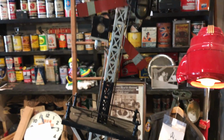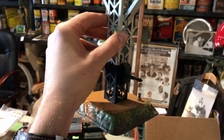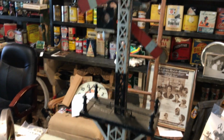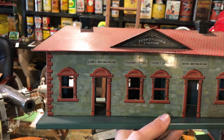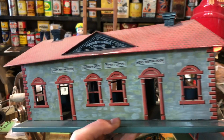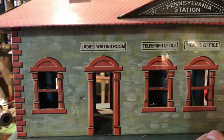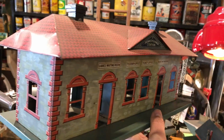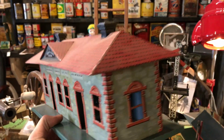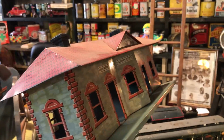So I'm going to start pulling these guys out. There's a really nice semaphore. All tin, very, very early piece. And the buildings are quite exciting too. So I'm going to start unpacking and go through these boxes. And looking at the detail of this early tin train station, you can see that there's a ladies' waiting room and a men's waiting room. They were not allowed to be in the same areas. I guess you wouldn't want to see men and women mingling out in public. So this is a very early piece. So getting this early train set with a lot of the original buildings is just fantastic.